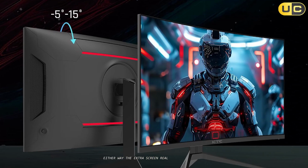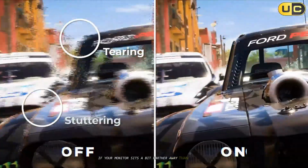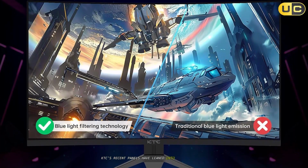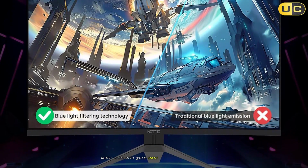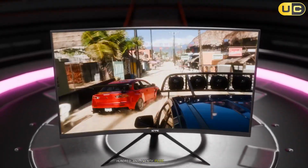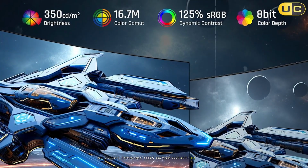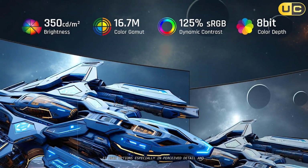The extra screen real estate is also a quality-of-life win for couch distance gaming if your monitor sits a bit farther away than a typical desk setup. KTC's recent panels have leaned into gamer-friendly features and clean firmware, which helps with quick input switching and sensible presets for console use. While you're still not in full 4K 120 plus HDR territory, the overall experience feels premium compared to budget 24-27-inch options, especially in perceived detail and immersion.